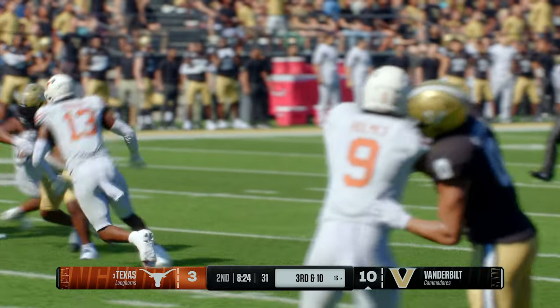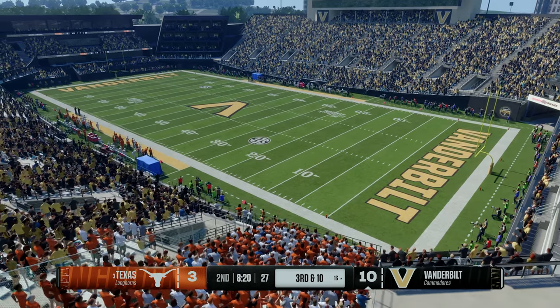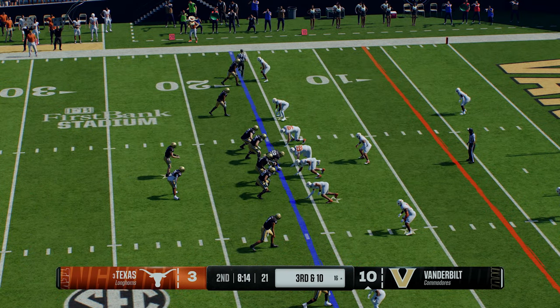Yeah, on most of these counters, you leave the end man on the line of scrimmage unblocked and you try to pull those offensive linemen to kick him out. But if you have an aggressive defense, sometimes that can backfire, and the defense knew exactly what was coming there.